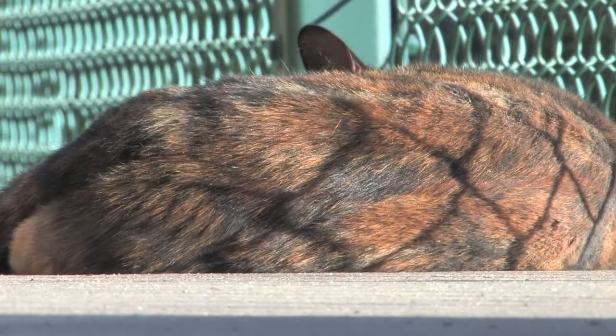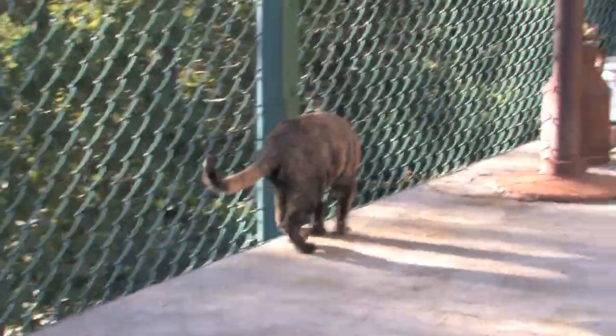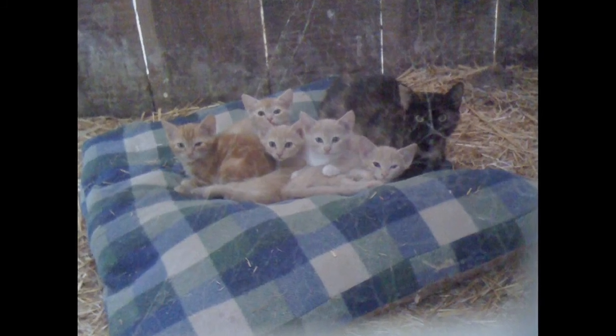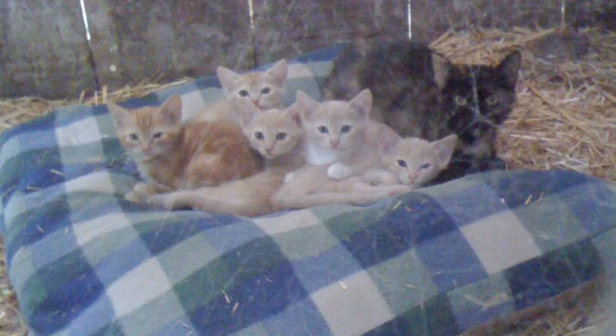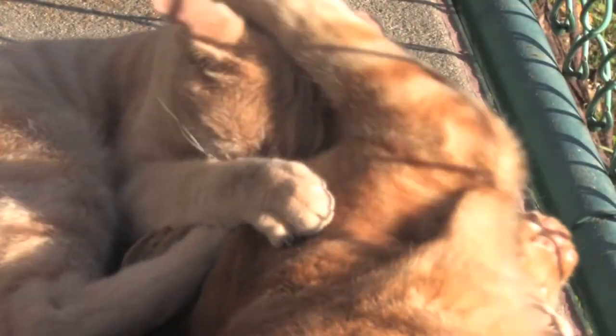So the black one is tortoiseshell, is Kitty Mama. She was trapped wild in Elkhorn Slough, and 4 days after she was trapped, she gave birth to 7 kittens. And I've been having a bid in for cats for some time, and I wanted a mama and kittens so that they would have a mama to take care of them while they got used to being here.